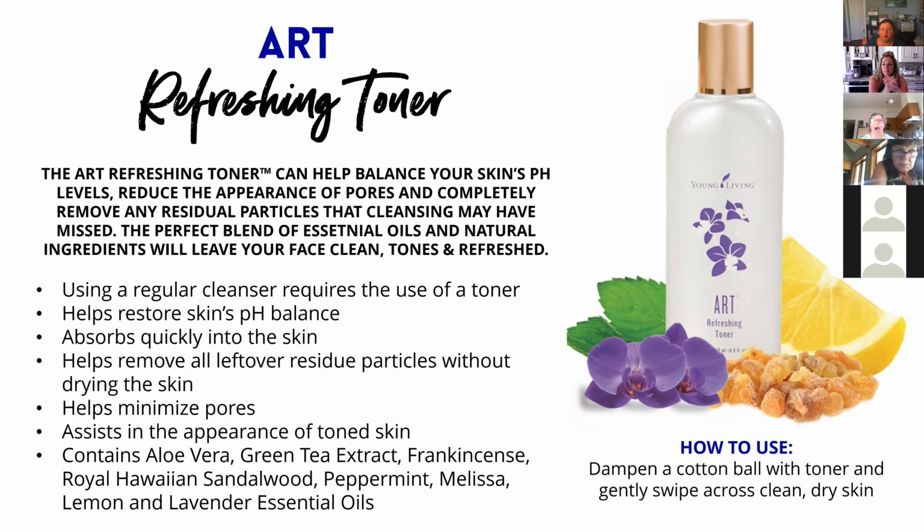The Refreshing Toner will help balance your skin's pH levels, reduce the appearance of pores, and completely remove any residual particles that the cleansing may have missed. It has aloe vera in it, green tea extract, frankincense, Royal Hawaiian sandalwood, peppermint, melissa, lemon, and lavender.